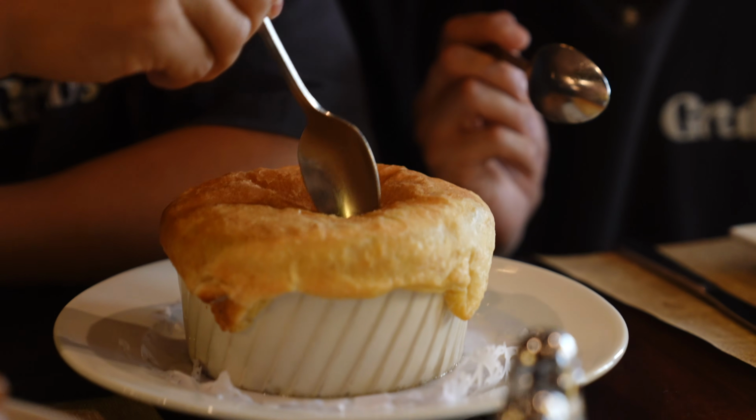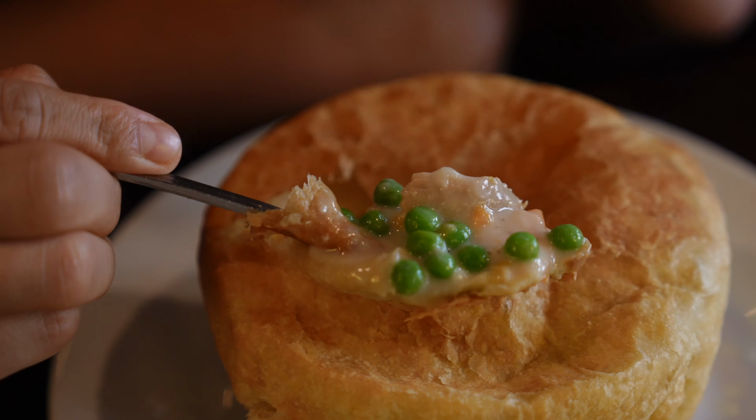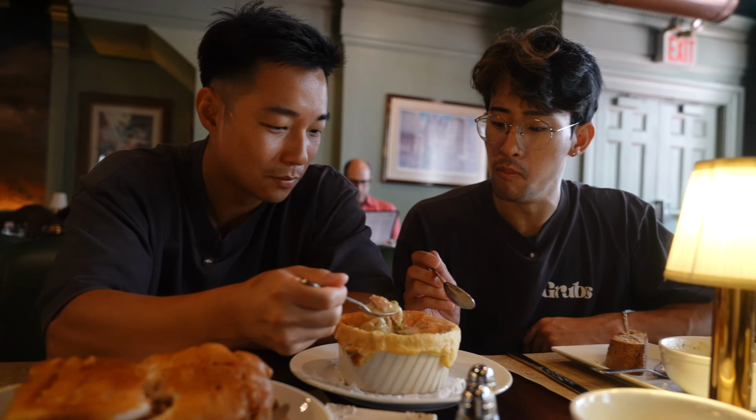For the next dish, we have our chicken pot pie. It's actually my first time ever eating chicken pot pie. Whoa. Dude, we got chicken, peas, carrots. The pastry looks really very fluffy, very airy. This is really good. Yeah. Very hearty. I will say a little bit bland.